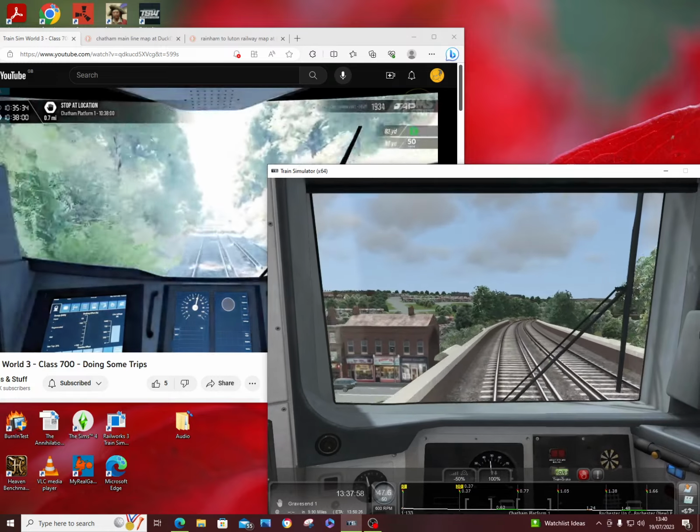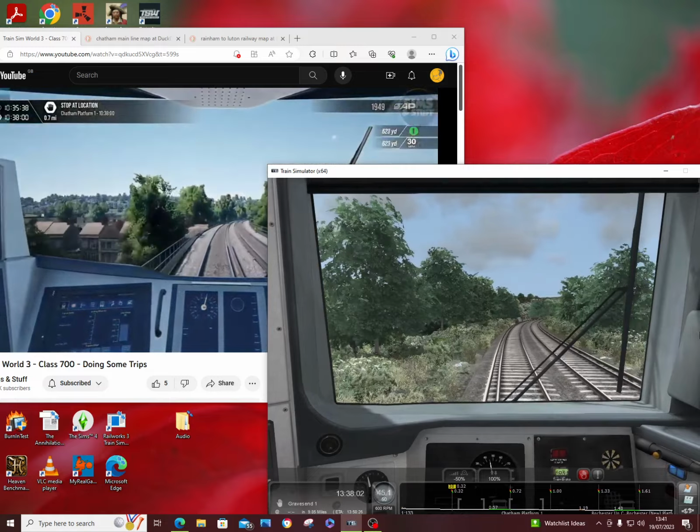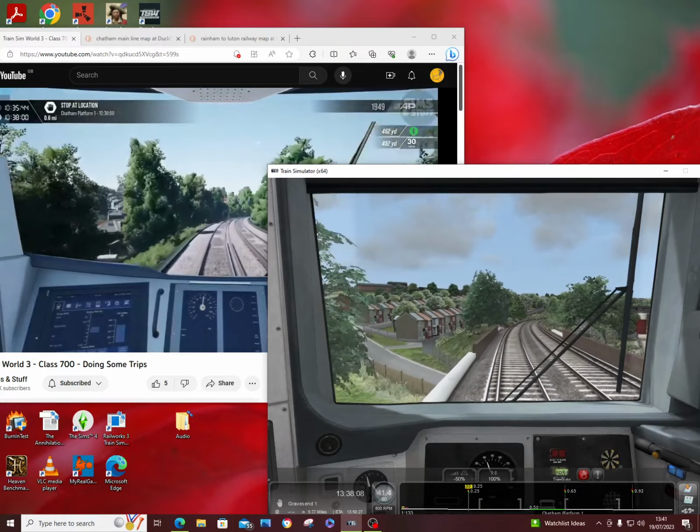Right, 0.7 mile to Chatham. Oh, braking. I ignored the braking zone.